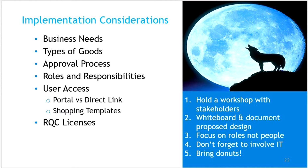Another thing to think about is how your users are getting into the system. So do you want them to be able to select a link from your intranet site to go straight to RQC? Or do you want them to log into Portal and hit one of those links to go shopping so they're a part of the experience? So this is really a business decision.